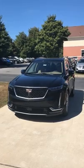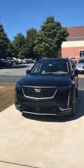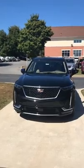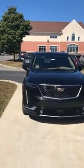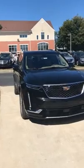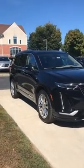The all-new three-row midsize SUV that Cadillac's offering, the XT6. Now, the XT6 is the first true three-row SUV in Cadillac's lineup. A little larger than our midsize XT5, but still smaller than either of our Escalade models. Because the XT6 rides on a car platform, not a truck platform like the Escalades do, this gives the XT6 a softer, more relaxing ride than either of the two Escalades.